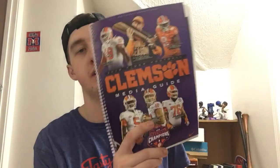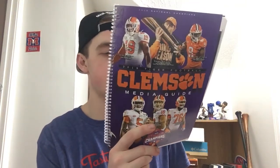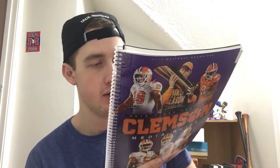Fan pack number 99 is also coming in from the Clemson Athletic Department. And this is a 2019 Clemson Tigers media guide. There's Coach Dabo on it, Trevor Lawrence, Travis Etienne, safety Tanner Muse, receiver Tee Higgins, offensive lineman Sean Pollard on the front. So 2019 media guide, and there's a couple of players here on the back as well.